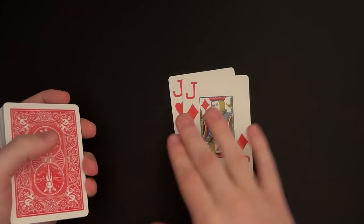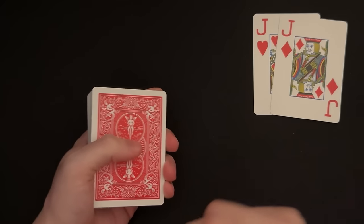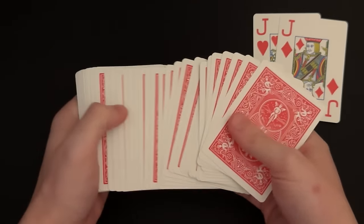And we're going to set them just off to the side for a little minute, because we do indeed also need to pick a mystery card. Now, this mystery card, I can assure you, can be any card.